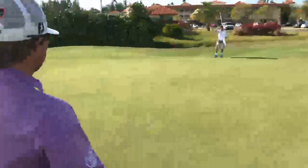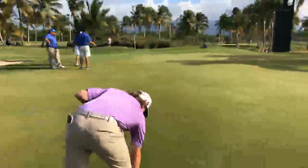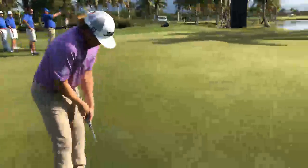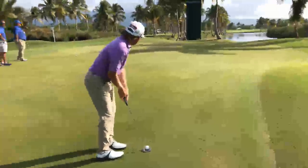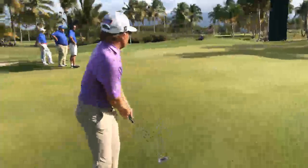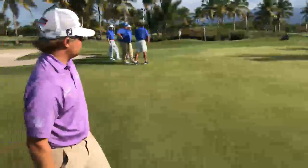And you ended up over here? Yeah, just short of it. Probably where we figured. We were just trying to hit it in the middle of the green. And now this is good. See what you can do. It looks like you've got, what, 35 feet? Yeah, something like that. A little short. Wow, that is a tricky read.